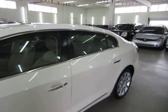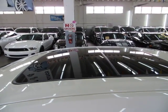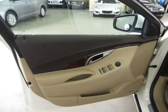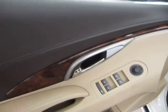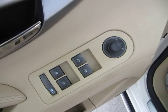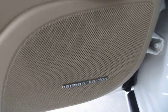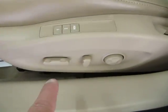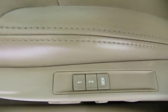It's pearl white on the outside, tan leather interior. It's got the large panoramic or ultra-view moonroof that encompasses most of the roof. The door panels are cashmere and cocoa. You got also wood trimming, power windows, power door locks, cruise control, tilt wheel, all that standard stuff. Got the Harman Kardon stereo sound system. Got dual power seat, power recline, and lumbar support with driver's side memory for up to 2 drivers.